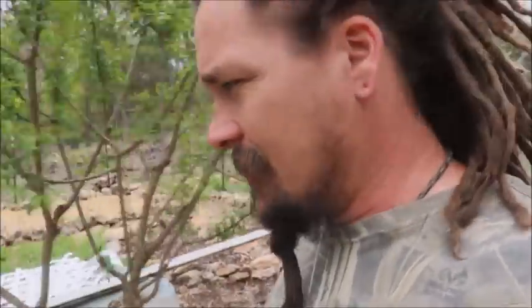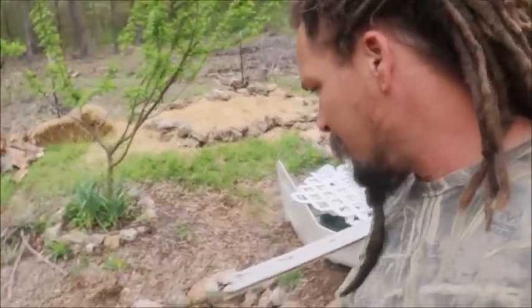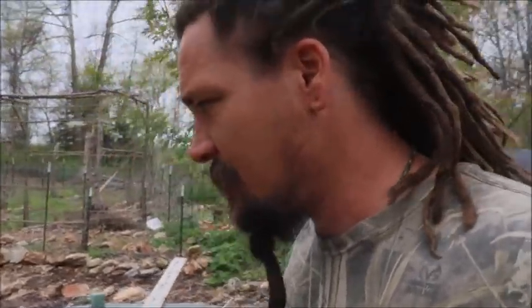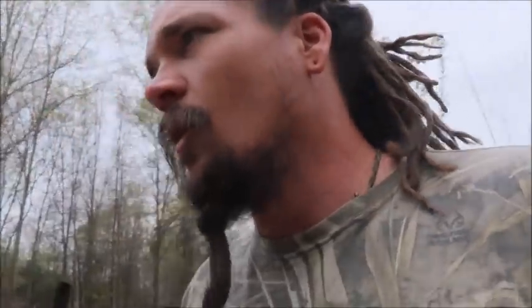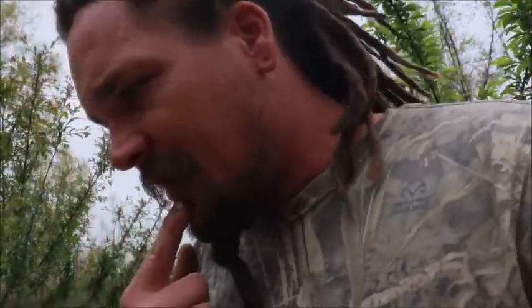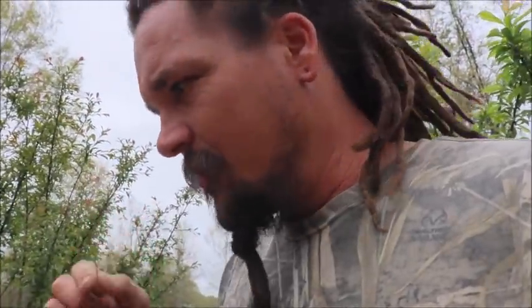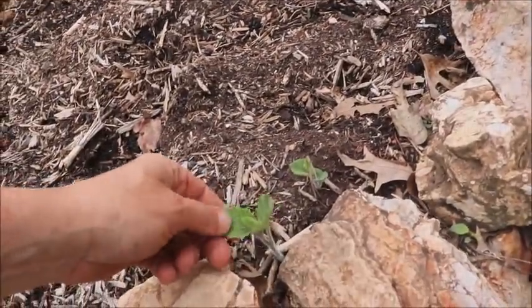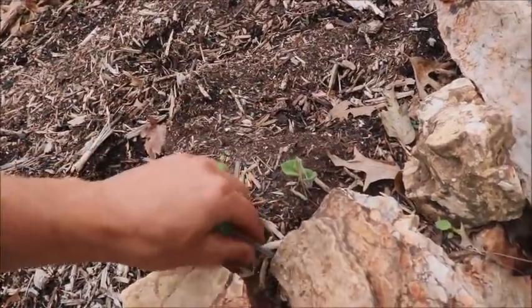Because anytime I top dress one of these, I'm gonna have to remove that stuff. I can either compost it and turn it back into soil, or I can feed it to the sheep. But then in some areas like here, I think these might be tamarillos. I gotta smell them. Not sure if these little guys are the native ones or... Ah, they're not tamarillos.